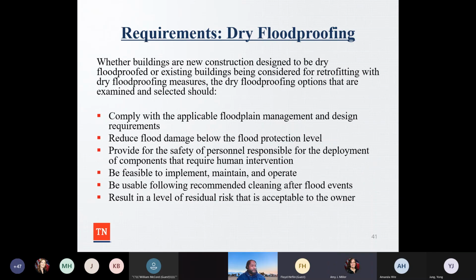So whether buildings are new construction designed to be dry floodproofed, or you have an existing building that's considering dry floodproofing for retrofitting, you want to make sure that you have compliance with your floodplain management regulations and design requirements, and that you reduce flood damage below the flood protection level. And again, you want to provide safety of personnel responsible for deployment of components that require human intervention. And again, it has to be feasible to implement, maintain, and operate, and making sure that you use allowable recommended cleaning after the flood events.